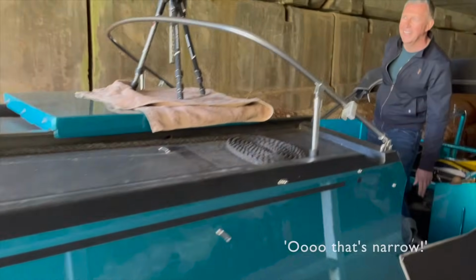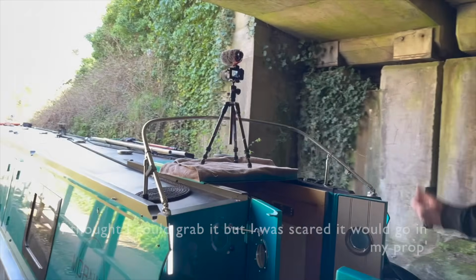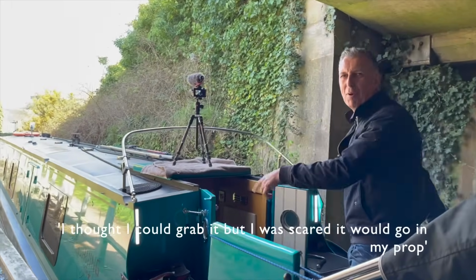Excitement. Yeah. With the coat overboard. Was it a coat? Yeah. Oh, thank you. And I thought I could grab it, but I'm scared it goes to the top.